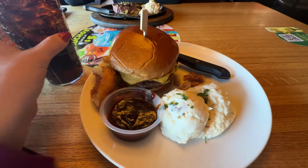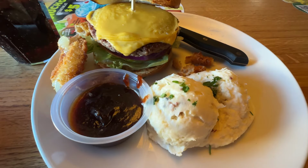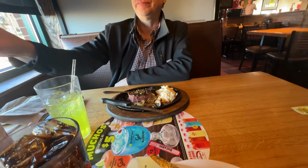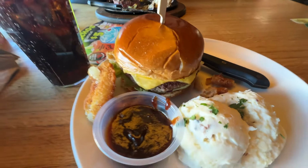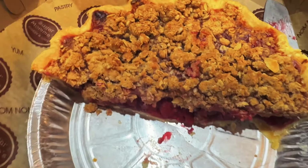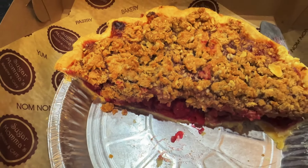Applebee's here today. I've got the potatoes and the veggie burger. That looks good. And what do you got? Steak? What was it called? The Sizzler or something? Bourbon. Okay. Yummy. I saved a couple onion rings from earlier. This looks good. Anna brought home this wonderful pie from Sugar Mama's Bakery. Doesn't this look good? It looks like a cherry pie. It's all homemade. Oh, yummy. I'm gonna try a piece.